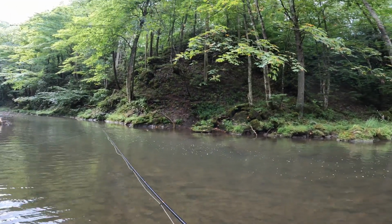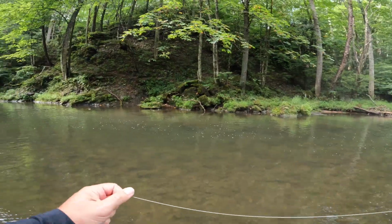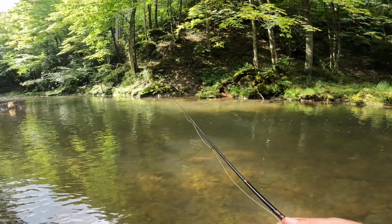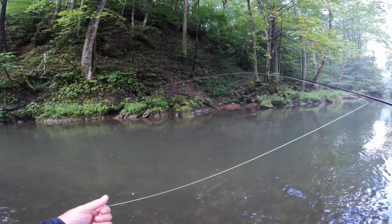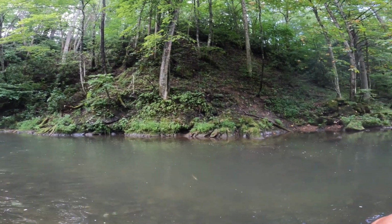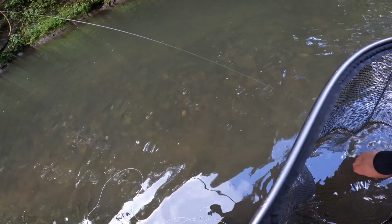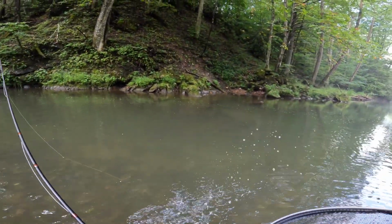That's the first like 12-inch fish I've caught today. Let me start using my net more. Put my net on the side. There we go. Better fish. What is this? Is this a brookie? Or brown? I think this is a brown. No, it's just a brookie. Little brookie. Definitely a stalker.